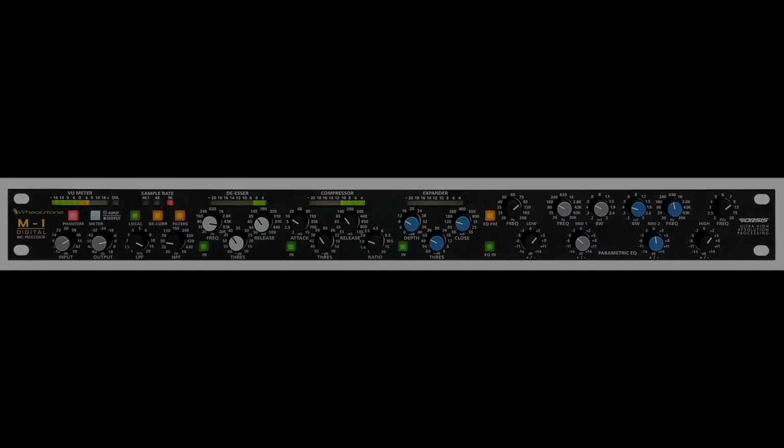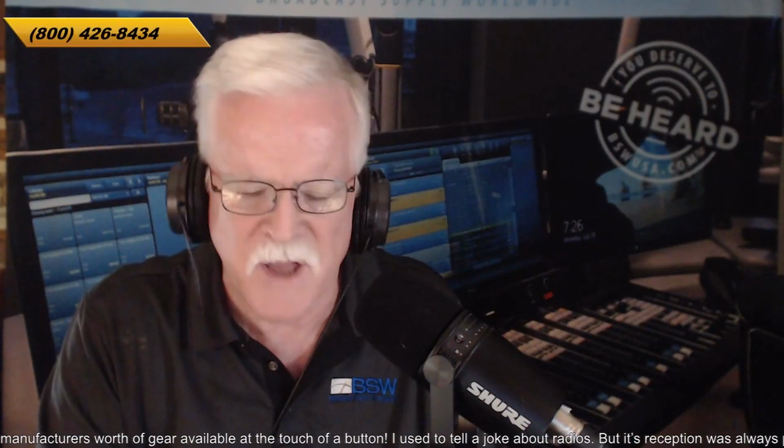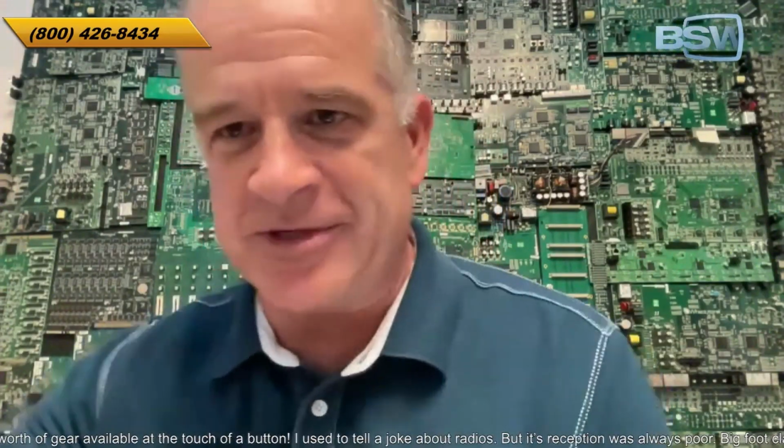Now let's talk about the VOICE1. Number one, there was an M1, which was part of the Wheatstone Voices line. Now that one has gone away. The VOICE1 is in the AudioArts line. Is there a difference? Yeah, there's a difference. I think the VOICE1 is feature packed. I know Brian will probably show us some better pictures of it.